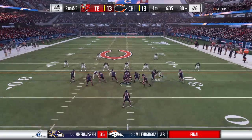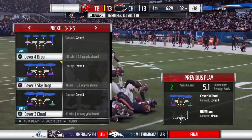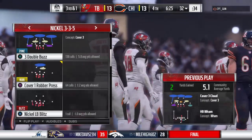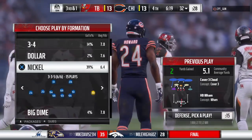And the D-line pinching together must be expecting the run. Running with Howard. And he'll slip his way up across the 30 to the 32. They got 2 of the 3 they needed there. Leaves them with 3rd and just a yard. If they're going to get a first down out of this, they're going to have to earn it because there's been tough going in the interior there.